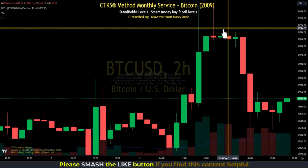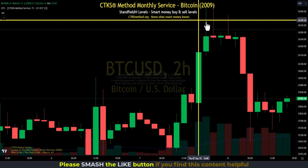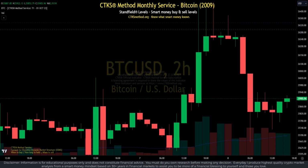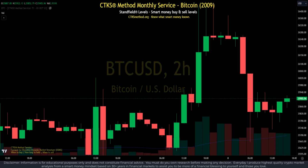We have a clustering of SLs, or Stanfield levels, around these areas. That means the price will often get redirected downwards. That's what smart money sell levels are all about. This structure has been marked up since 2009.